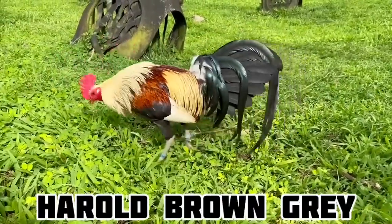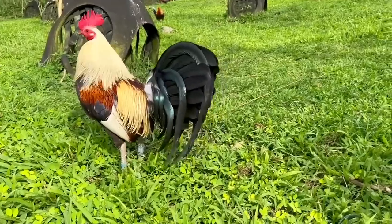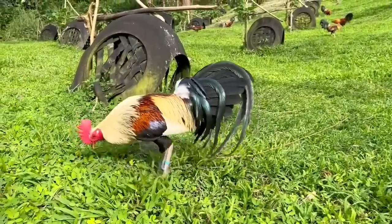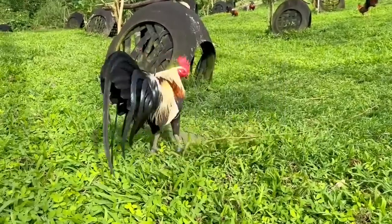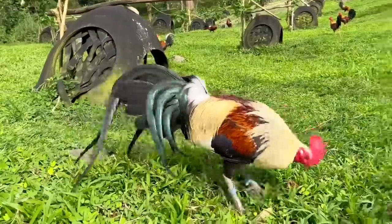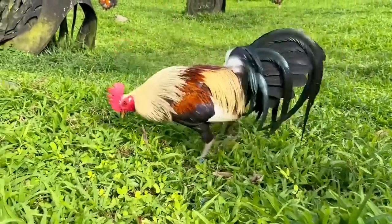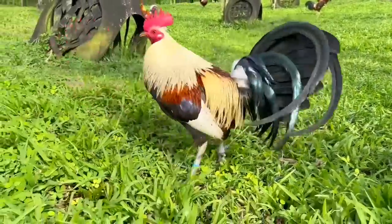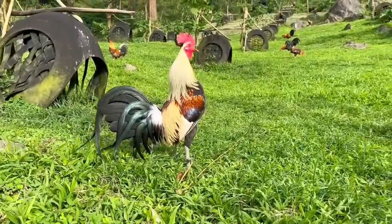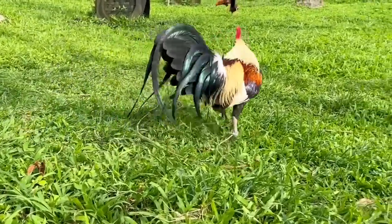This is the original Harold Brown regular gray pup. He's a bull stack, Harold Brown. Daming station, solid body, very thick ang kanyang tail and very long, maliit yung ulo, pencil size feet. Yan po, that's a Harold Brown, old bloodline of Harold Brown regular. Yan po.